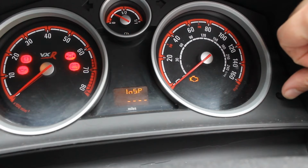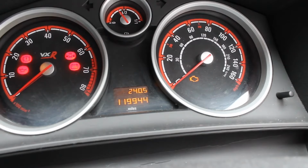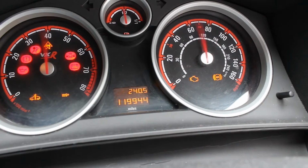The inspection lights flash for a while until it stops flashing, at which point you have reset the service light. Now, when I turn the ignition on, I don't get the inspection light. Now we move on to the boost problem.